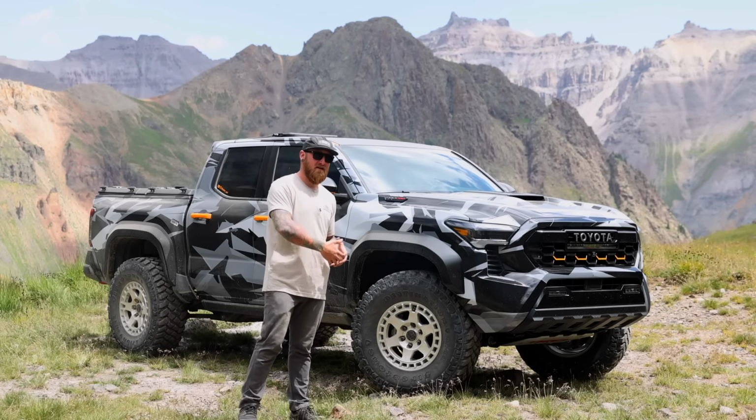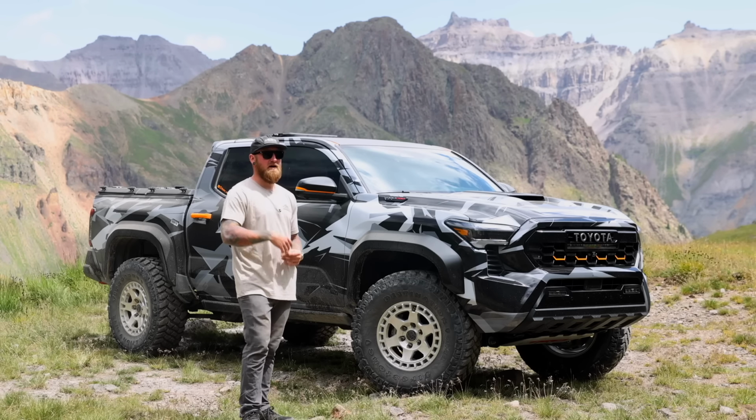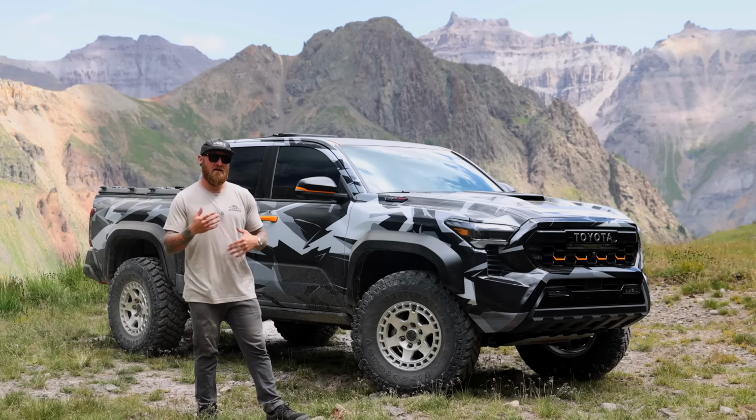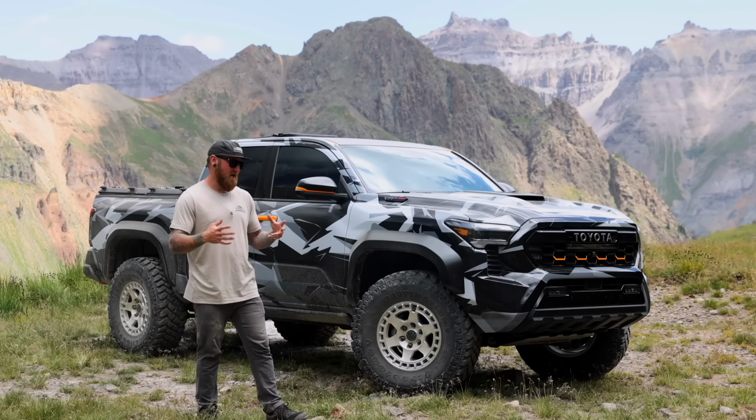I don't like jumping out of the gate and just spewing a bunch of random thoughts because I like to spend time with vehicles before I'm giving you information on them. And so far, I'm still really enjoying this truck. There are definitely some pros and there are a few cons. But it really depends on what you are looking for in a vehicle and how you are going to use a setup like this.